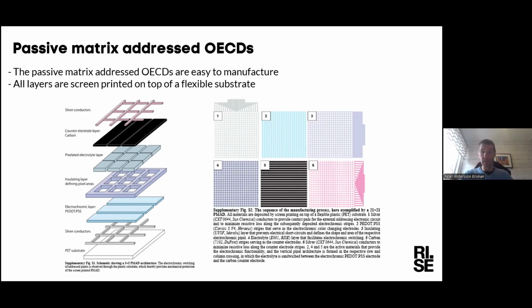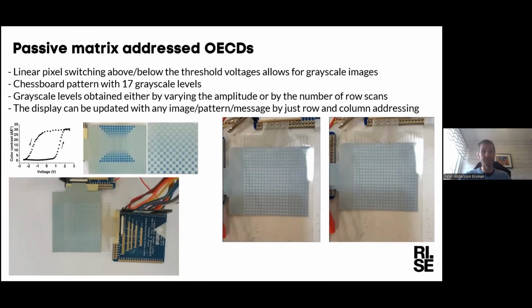Layer number 4 is the electrolyte, which is printed down into the cavities, and then you have the rows consisting of printed carbon. And then layer number 6 is again silver to reduce the resistance. So number 1 and 6 here are actually not needed for the functionality. It's more to improve the switching time and so on. So layers 2, 3, 4, and 5 are the critical ones.